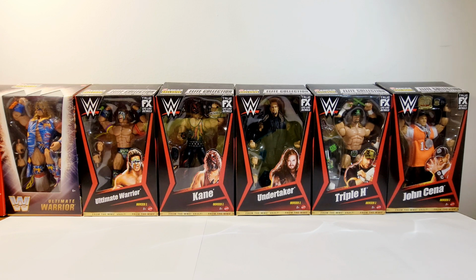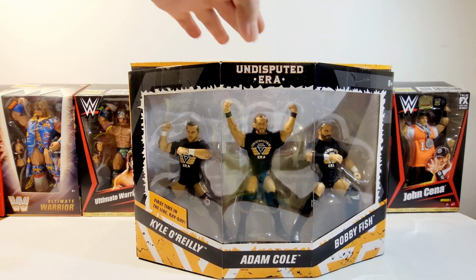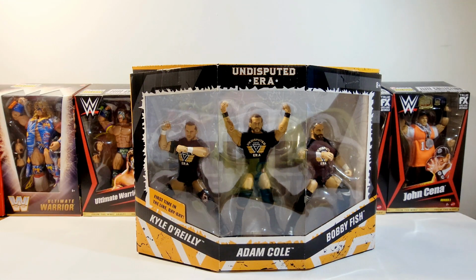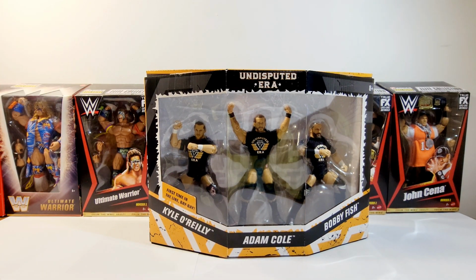Up next, guys, we have something that I didn't plan to have in the collection. This was not a processed item, if you will. This was not an item that I wanted to put in the collection as soon as it happened. But as you can already see, and we'll try to get as much light in there as possible, as this box is definitely cutting out some of it, as it's a little tough here. But as you guys can see, Undisputed Era, and none other than Kyle O'Reilly, Adam Cole, and Bobby Fish.